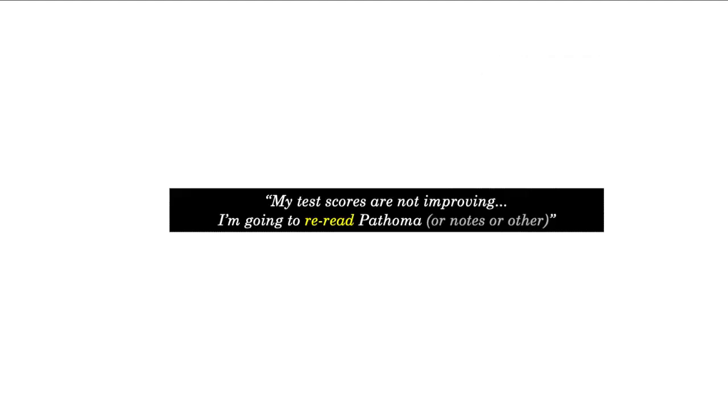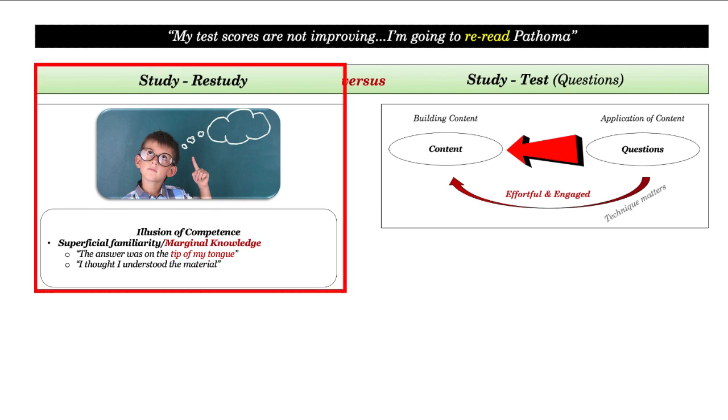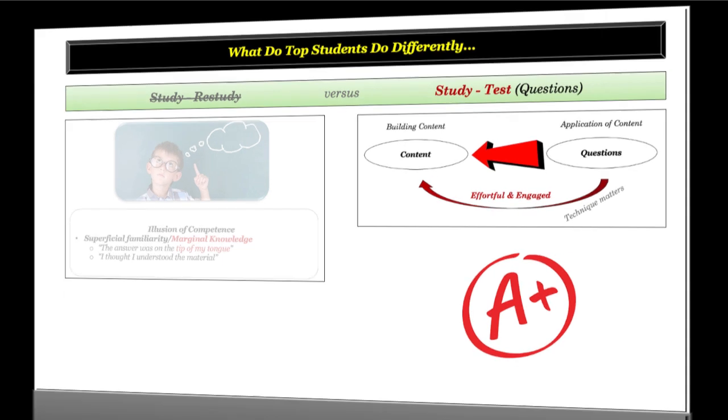My final learning pearl addresses this refrain. My test scores are not improving. I'm going to reread Pathoma or Notes or other. I've already spoken about the illusion of competence, but I wanted to mention there is abundant evidence in the education literature, specifically in comparing the preparatory strategies of study, restudy, and that would be rereading your notes, for example, versus study and test, that would be doing questions. One strategy is far superior. And of course, this isn't going to be a surprise for you. The study-test strategy is a far more effective approach for retaining content over the longer haul necessary for exam preparation. This approach takes more effort and it is less comfortable than just reading, but it is a superior method for constructing knowledge.